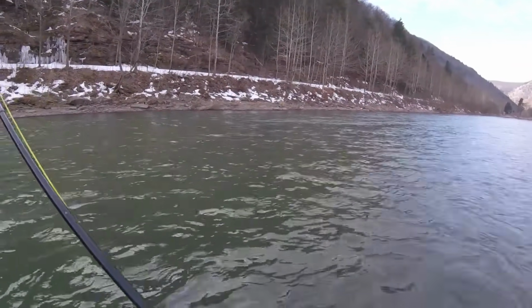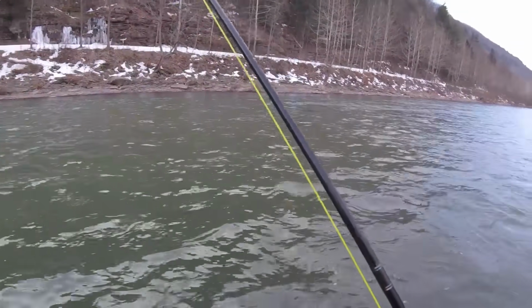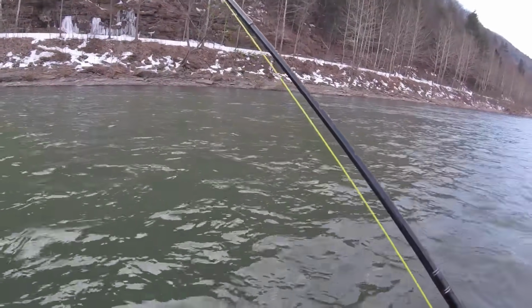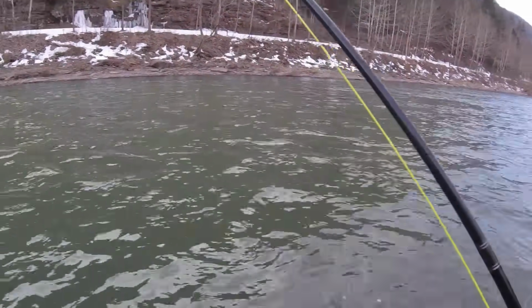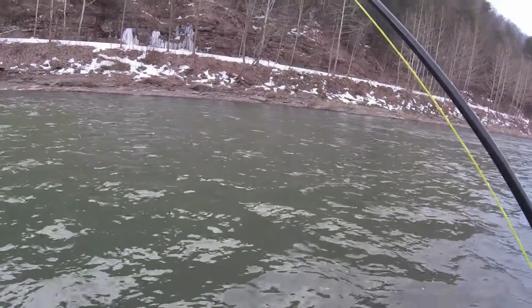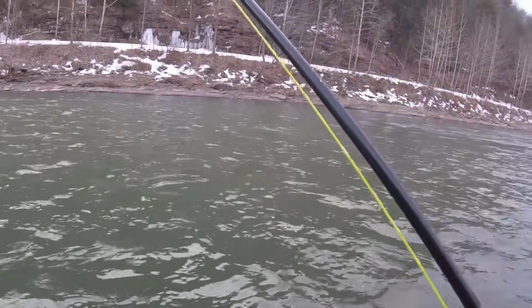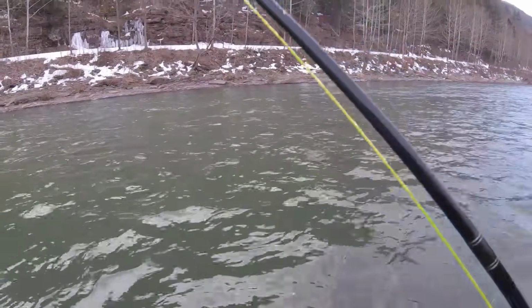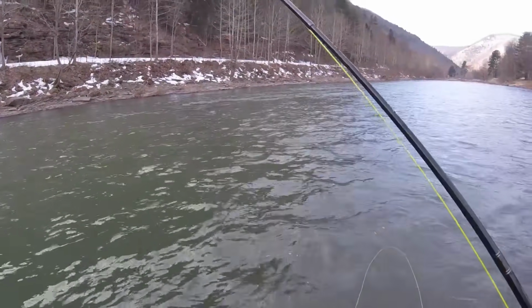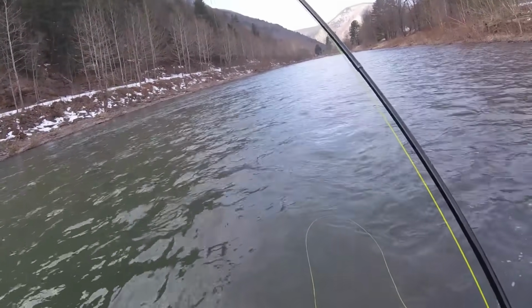And this Golden Stone is on a size 10, 3X long. I'll give you a peek at it when I land this guy. This is only about 4 or 5 minutes after I released the third fish, but I did get my net freed up.